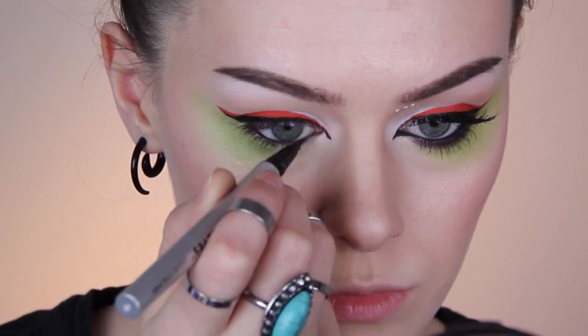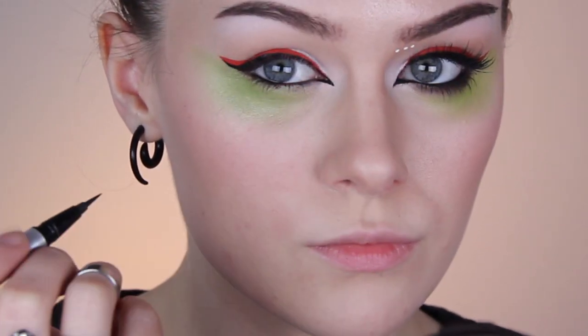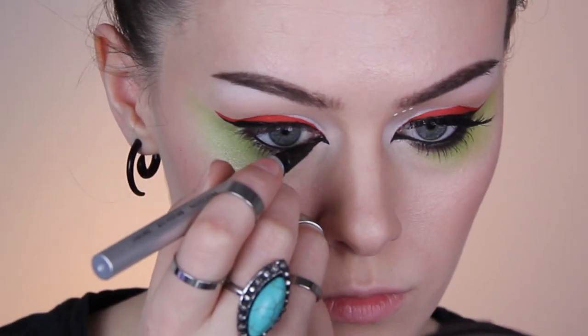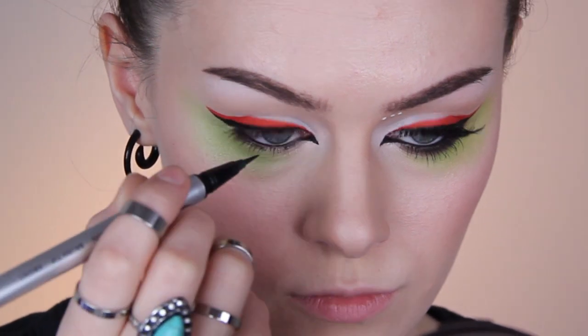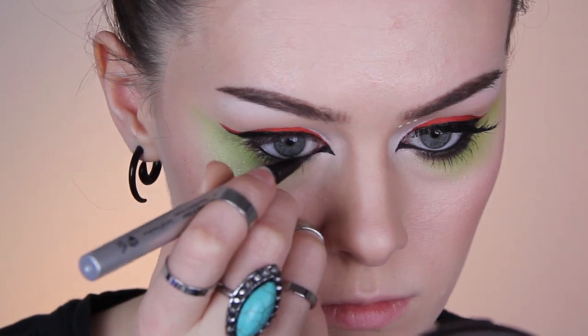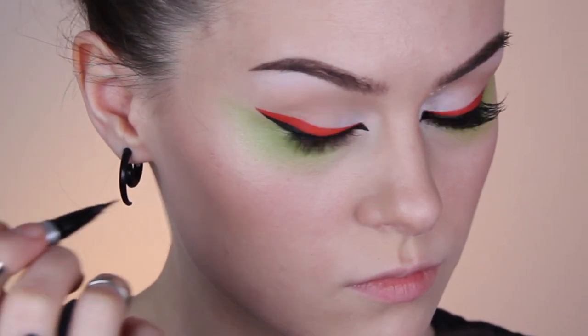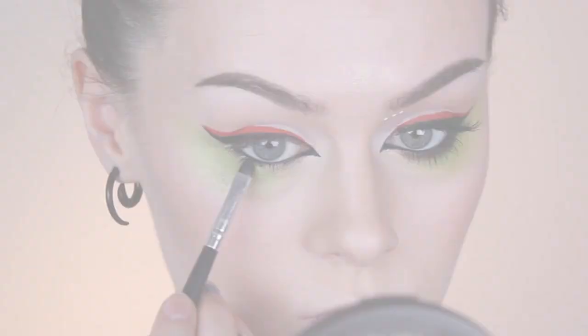So I went over the lash line and underneath the wing, and then I brought that down in the inner corner, and I kind of curved it a little more than I usually would in this little corner point, just because this is one of the shapes that I saw in some of the birds' eye makeups, some of their markings.